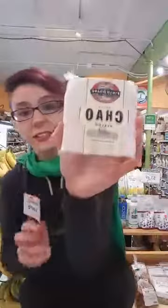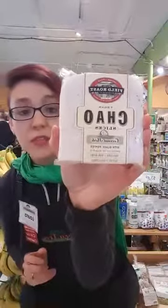Then we have Chao Coconut Herb Vegan Slices. These are really good too. They taste to me like an herb provolone. It's really the best way I can describe it. They make a good grilled cheese. If you want a non-dairy grilled cheese, I definitely recommend Chao slices. It's a good way to go. You can cut them up into little chunks and snack on them if you prefer.